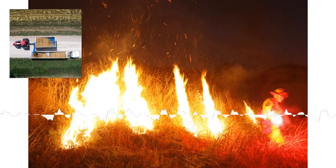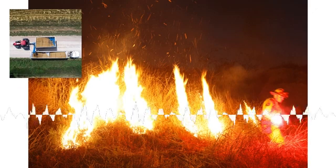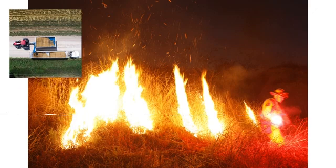Real hilly, deep draws, very hard to get in there and cut the trees safely. We spent quite a bit of time and resources trying to do that mechanically through cutting the trees. No success. It seemed like they were growing faster than we could cut them. So we considered burning as an option.